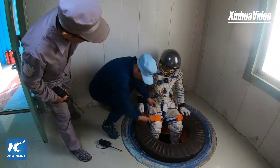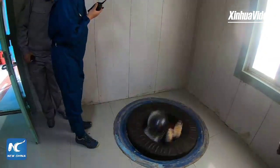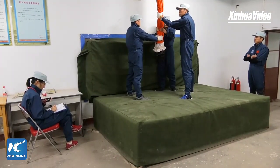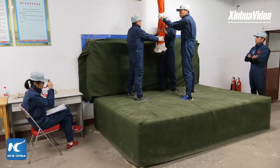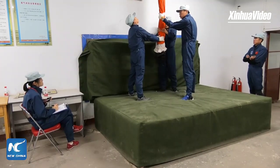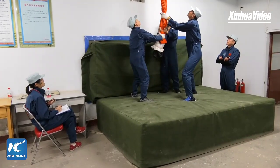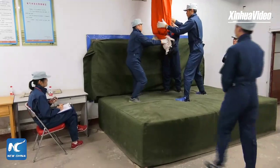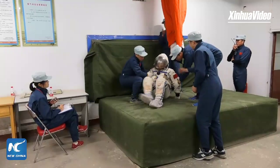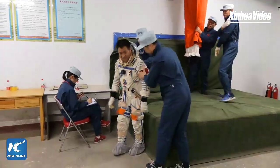Are they coming? Yes, an astronaut is coming through. Well, it's quite quick, but it is a safe landing. Well done.